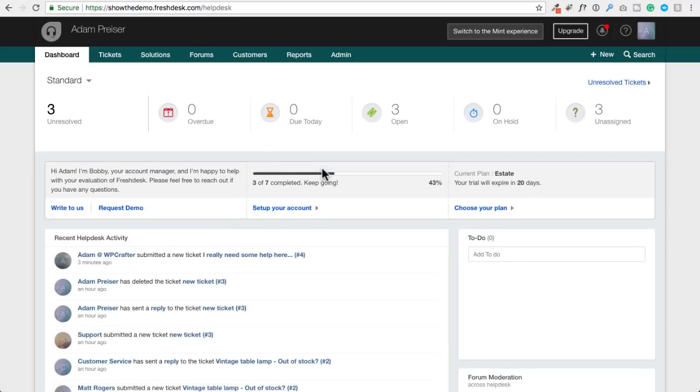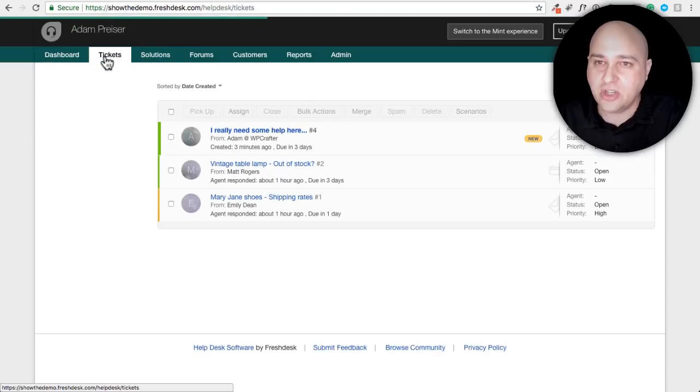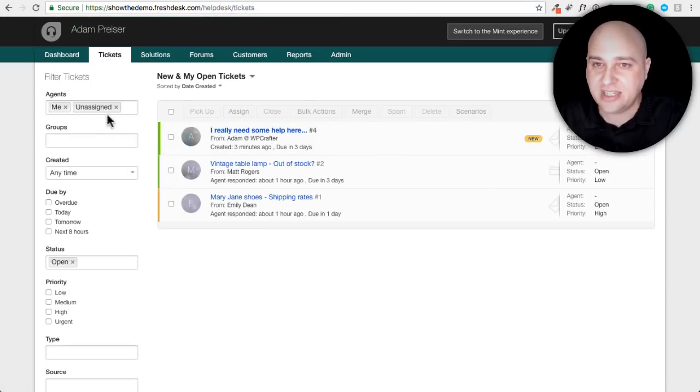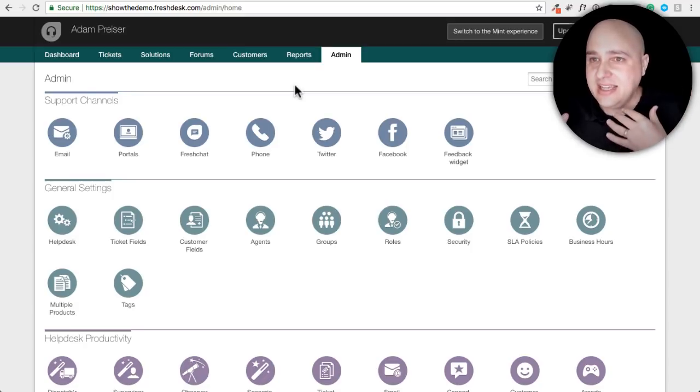It's obviously not nearly as pretty, but there's less flashiness, and I find that it just works a little better for me. So you can click on tickets up here and see the list of tickets, and here's your filters for the tickets. And here's where you get back into your admin settings. Now you can create additional user accounts, and there's a whole lot more that you could dig into. But I gotta say that doing things this way just makes so much more sense. And if you start using it and testing it out, I think you would agree that it starts making more sense as well.